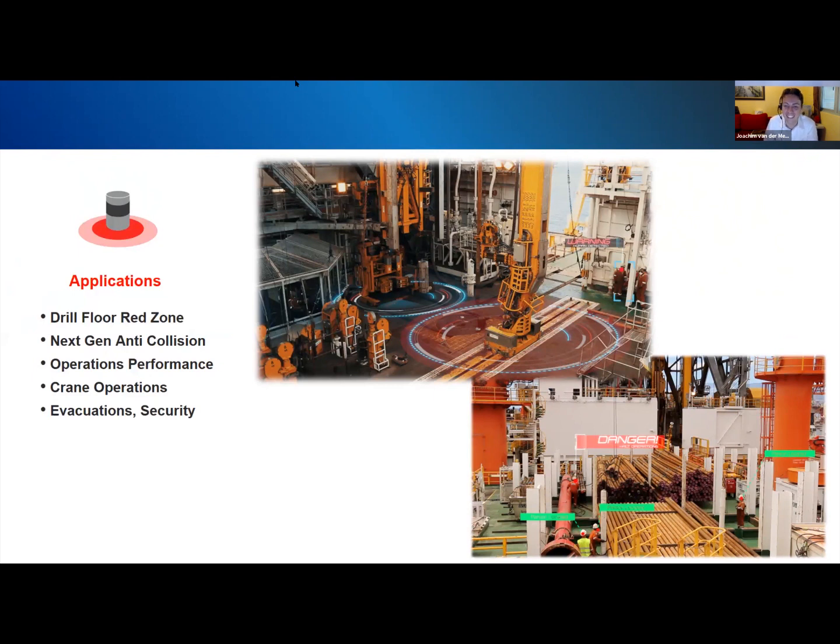So the next, light detection and ranging. There you go. Light detection and ranging. Excellent. But basically, it's using radar and laser. Yeah, excellent.